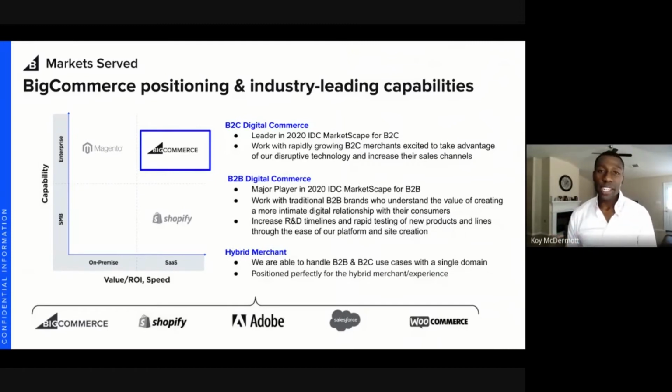And the third segment here are our hybrid merchants. This one I am extremely passionate about, because BigCommerce is specifically well positioned here because we're able to handle B2B and B2C use cases with a single domain. And that's something that no other e-commerce platform can say. That's why I believe we are perfectly positioned for those merchants who want to have their B2C experience still behind a gate for their B2B merchants as well.